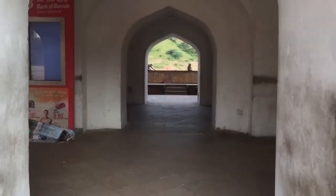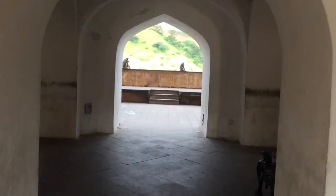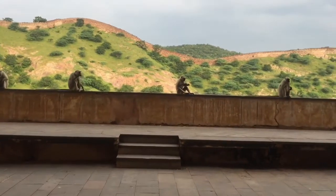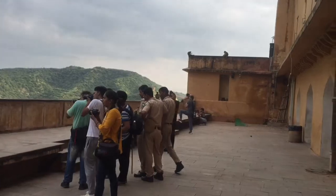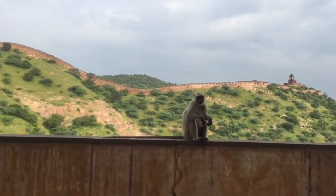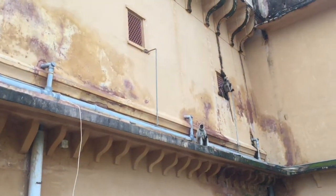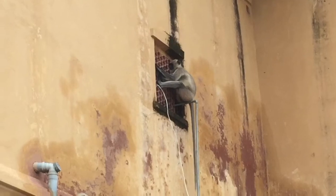Okay, here we are going to watch the other side of the Amer Fort, where you can see some habitation close to the Amer Fort. And there are lots of monkeys out here who are rather friendly and not ferocious. People are taking photographs and they don't mind. I think it's a monkey up there. Yes, it is a monkey.